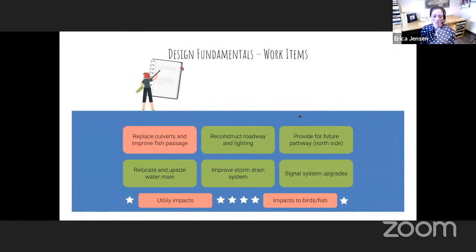Design fundamentals, the next one. So the main part of the project: replace the culvert and improve fish passage. That was the big impetus for the project. Obviously the roadway was failing above it, but that was the reason why we were doing it. Replace these culverts that were installed in the 1980s. The ancillary work that came into effect is to reconstruct the roadway above it and improve the lighting. So anything we hit or impacted, we went ahead and tried to upgrade and improve.